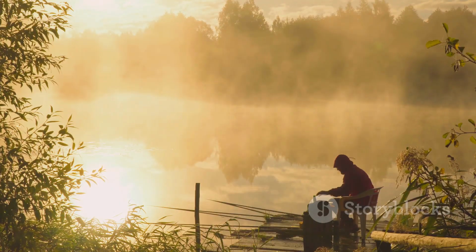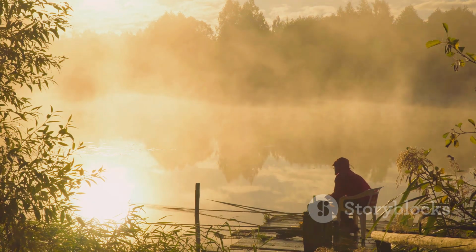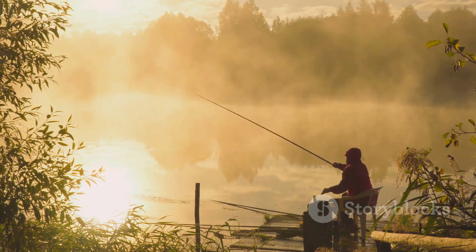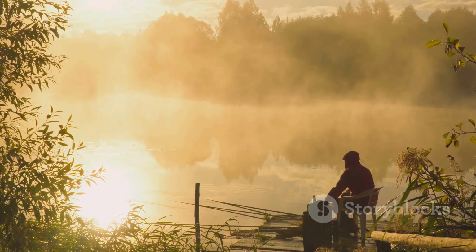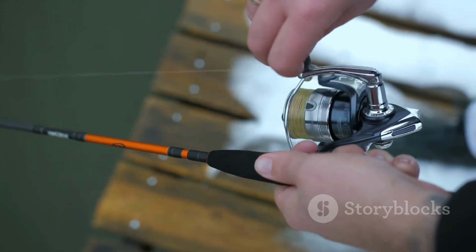As for bait, worms are a classic option, but you can also use artificial lures or live bait like minnows. The key is to keep it simple and not get overwhelmed by the vast array of options available. Remember, the goal is to enjoy the experience and learn as you go.